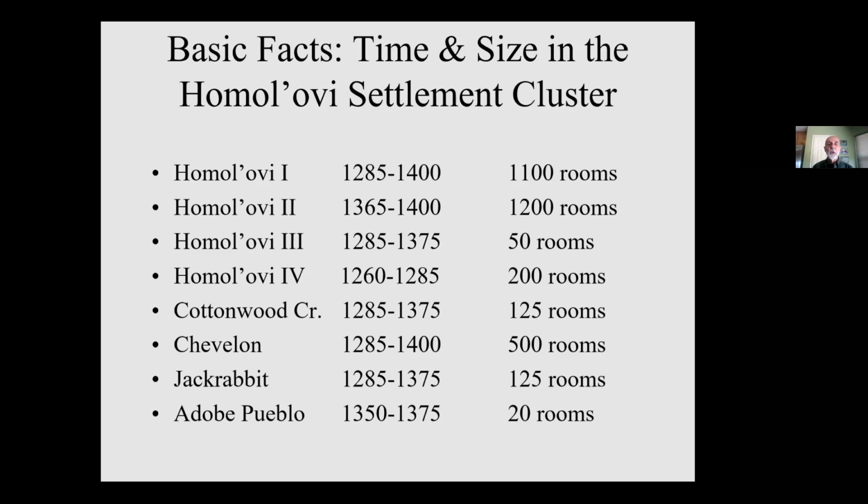One of the challenges in working in such large communities is figuring out where to dig, because there's no way that you're going to have time to dig 1,200 rooms, and there's no point in it. You can learn a lot by just being careful in what areas you choose to work in. So we worked in Homol'ovi 1, 2, 3, 4, Chevelon, and Jackrabbit Pueblos, as well as the Adobe Pueblo.